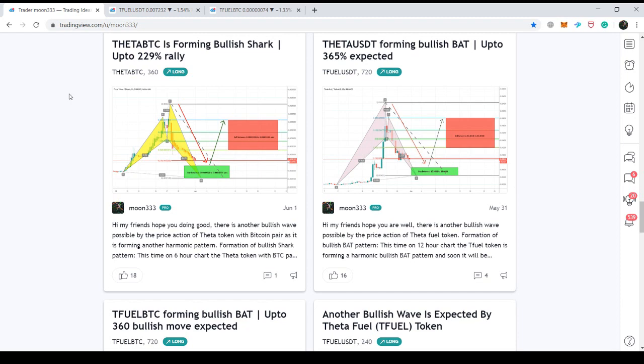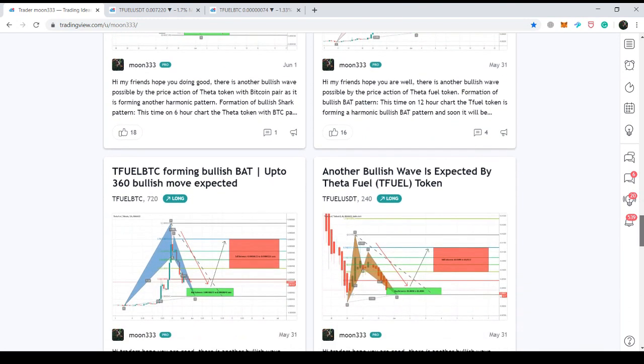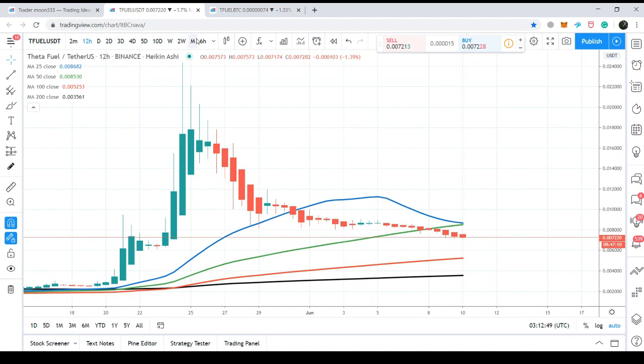Now let's move to the live chart and see the position of the moving averages. This blue one is the 25 simple moving average, this green one is the 50, this red one is the 100, and this black one is the 200 simple moving average. First of all, we are going to see the Theta Fuel with US dollar pair, and that chart I posted on the 6-hour time period. Let's switch this chart to the 6-hour time period.